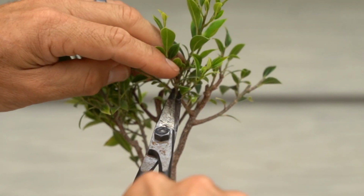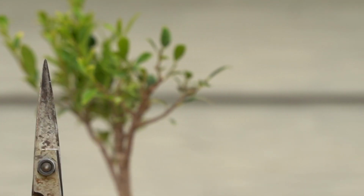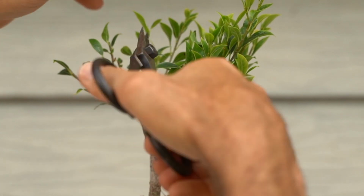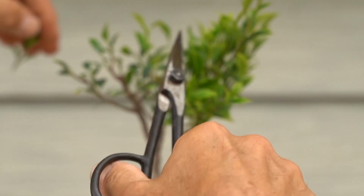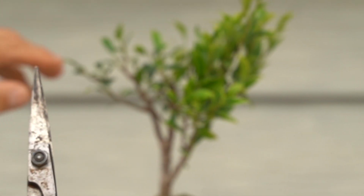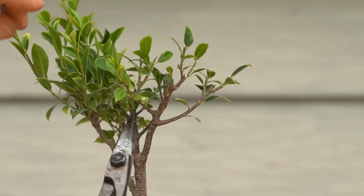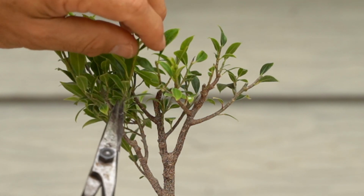a lot of mess in here. We're going to cut the top off. And from the front, I'm just going to cut that one down to size, cut this tip off. We'll just leave it right there for now. We've got 2, 3 branches growing off here. We'll see which one grows best.